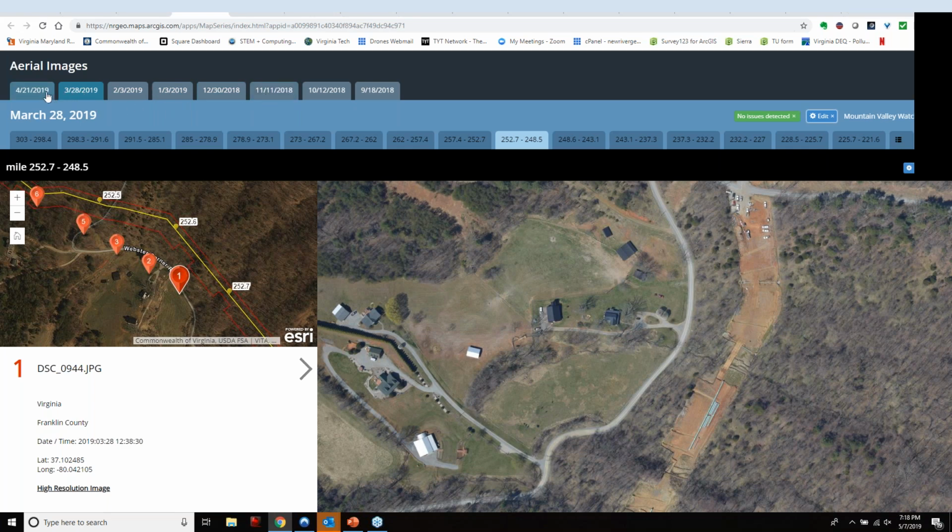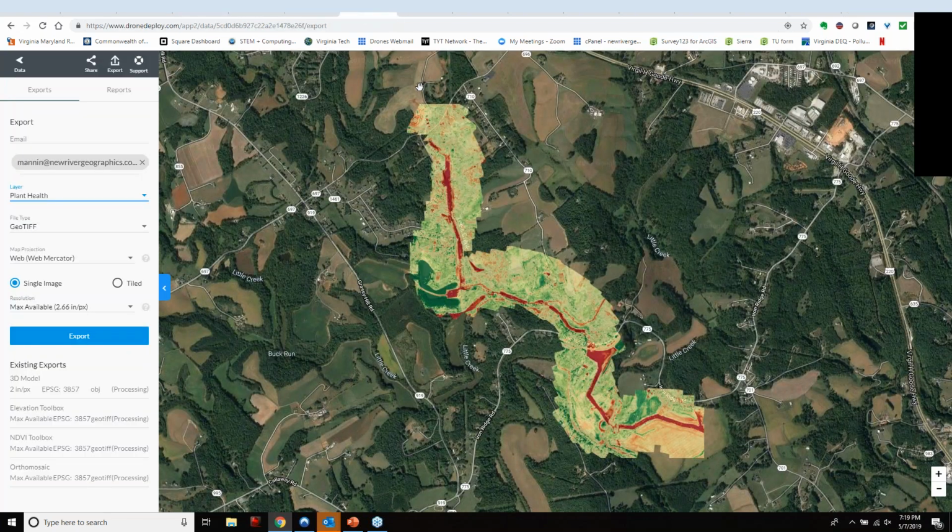But the rest of them, and then these two, the March and the April flight here, are both all of Virginia, from Pittsylvania County up to Giles. So check those out. A lot of good information in there, good images.